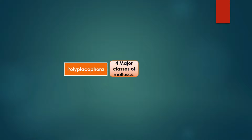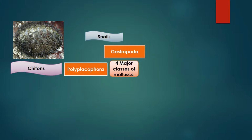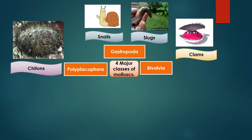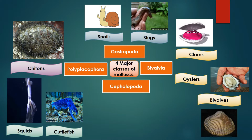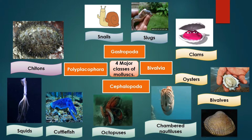The first class is Polyplacophora. Polyplacophora consist of chitons. The second class is Gastropoda. Gastropoda consist of snails and slugs. The third class is Bivalvia. Bivalvia consist of clams, oysters, and bivalves. The fourth class is Cephalopoda. Cephalopoda consist of squid, cuttlefish, octopus, and chambered nautiluses.